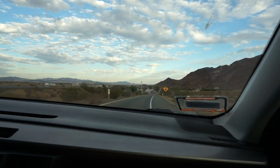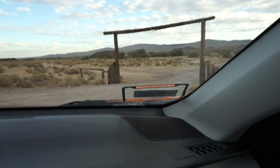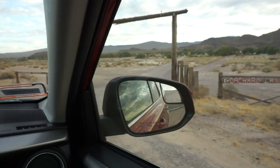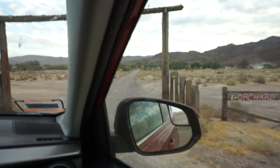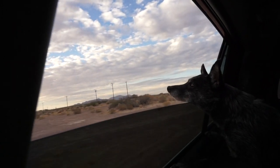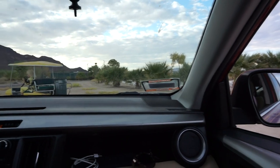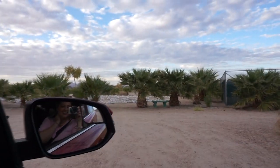Getting off on our exit for historic Route 66. All right, we're officially going off-road to get to this magical oasis. He's seat-belted in so he can't quite reach. He's so cute. We're on the ranch where we're gonna be staying and we're getting a tour.